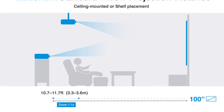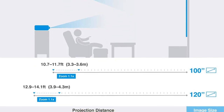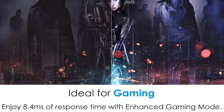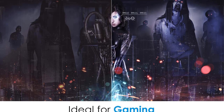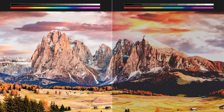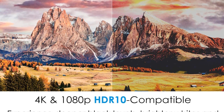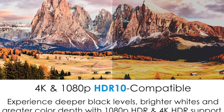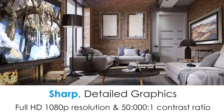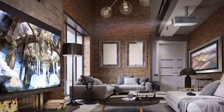light. This gaming projector also comes with various features designed to provide an enhanced gaming experience. The gaming mode enables a lightning-fast response time of 16ms with a 120Hz refresh rate, eliminating lag and providing smooth graphics during fast-paced gaming sessions. Additionally, the gaming display mode boosts shadows and dark scenes for greater visibility of impending obstacles, allowing gamers to stay ahead of the competition. Finally, the included HDMI 2.0 ports enable full 4K input support, enabling gamers to enjoy their favorite titles in ultra-high definition.